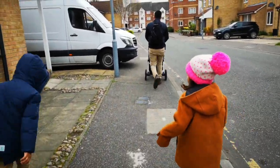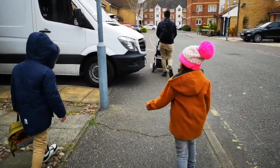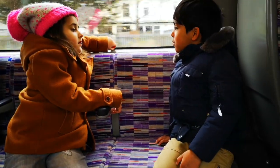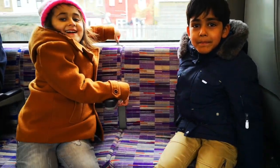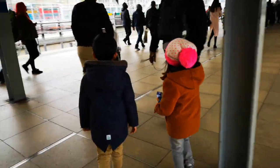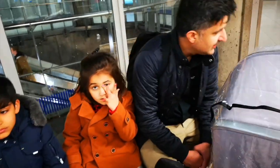So our journey for the day has started and we've got the entire family. The little one is sleeping. Yeah, so we've got to pick another kid and then we're off to National Museum, which is in Central London. So we're just walking towards the train station because we have to take the train to Central London. Museum is 1.5 hours away, so we're waiting for a train here because we need to change trains.